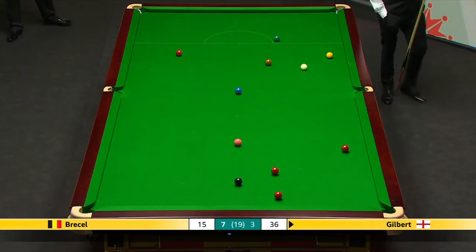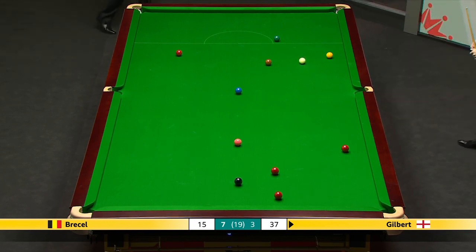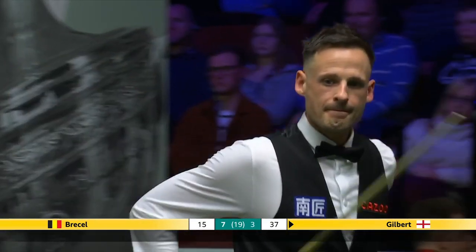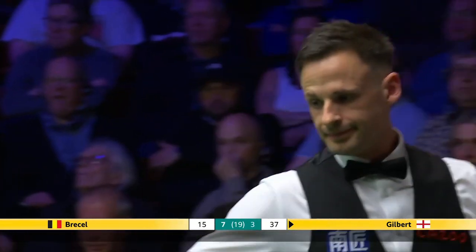One. Just can't find an inch perfect positional shot at the moment, Dave Gilbert. He's on the brown, but it's twixt in between. Thin on the blue.